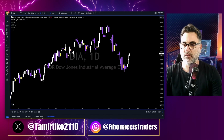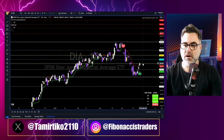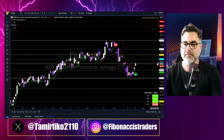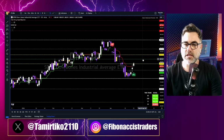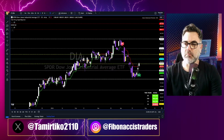Dow Jones with 0.7% to the upside, also struggles to close inside the yellow zone, but managed to do it. This is the difference between the Qs and the Dow. The Dow closed inside the yellow zone, above the lower border of the yellow zone, the 385 area. This is why we got ourselves the bullish on the daily. Now can we get long continuation on the Dow towards the 387? 381 on the Dow now is the support.